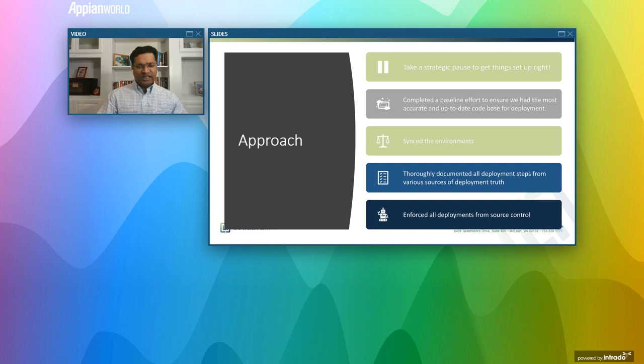To approach this in the right way, we started to create a baseline code. This baseline code contained all objects for the application that could be deployed. And we took some time to make sure all the environments were synced with this baseline code, so we deployed this baseline code in all the individual environments. We created SOPs for any activities that the deployment managers had to do in case they had to touch some of the places. And we made sure all the deployment happened using a source control tool.